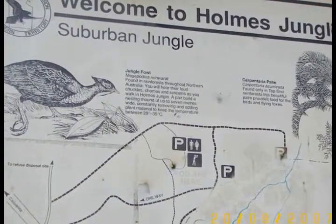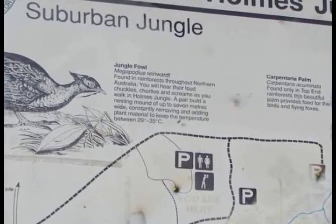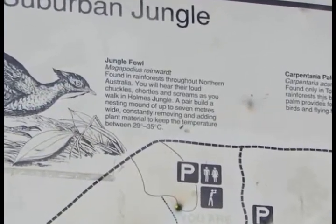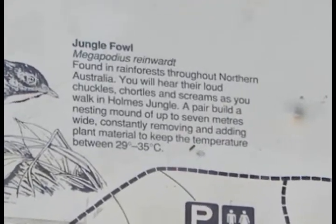These jungle fowl can build mounds up to 7 meters high to keep their eggs between 29 and 35 degrees Celsius.